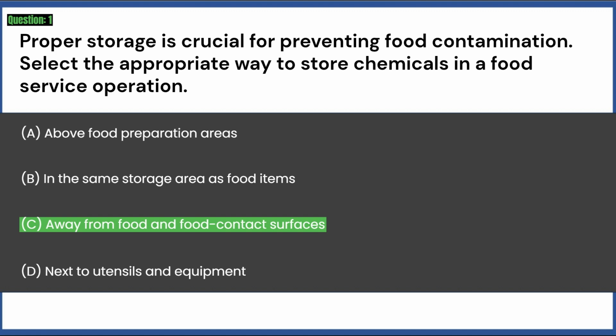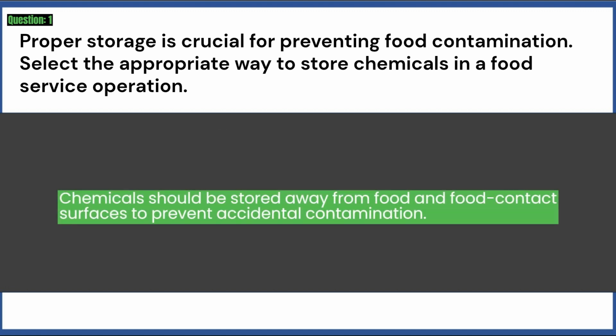Answer: C. Chemicals should be stored away from food and food contact surfaces to prevent accidental contamination.